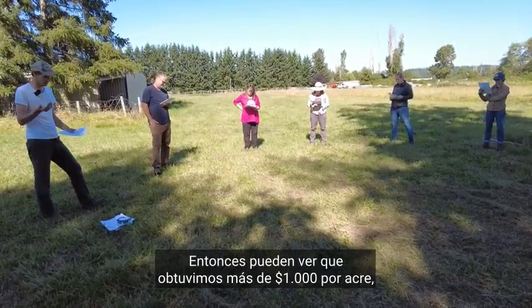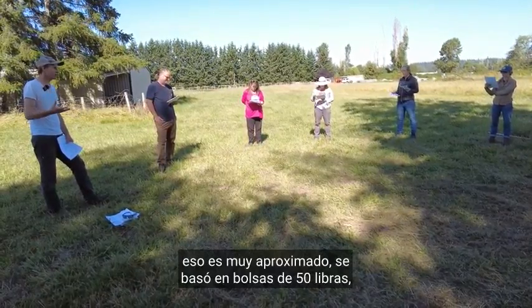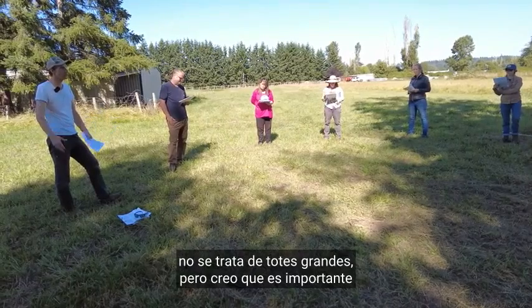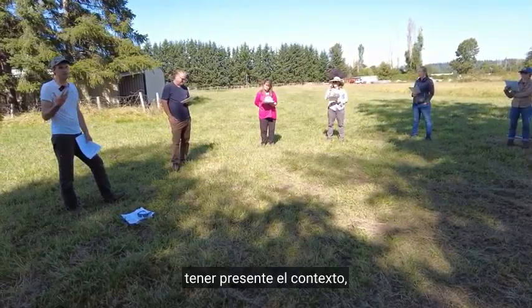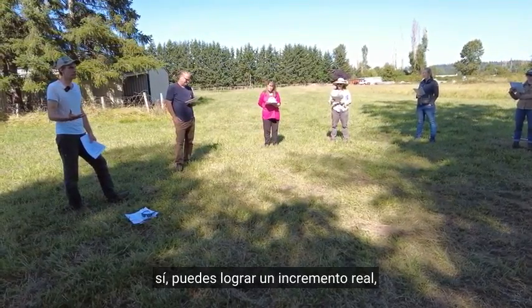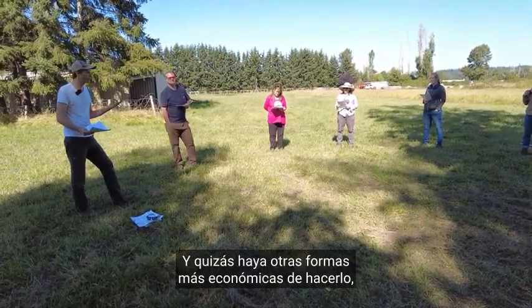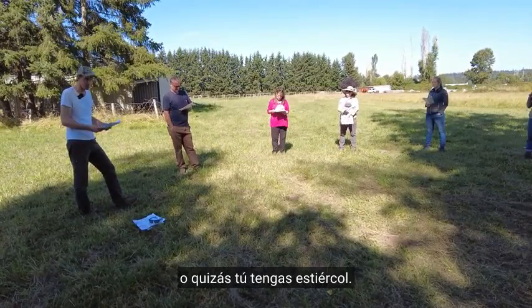So you can see that got over $1,000 per acre. It was very, very rough. It was based on 50-pound bags. You're not getting big totes, but I think it is important to keep that context in mind: yeah, you can get a real boost, but you really do have to weigh those costs and benefits. And maybe there's other cheaper ways to do it. Or maybe you have a neighbor who's got manure, or maybe you have manure.